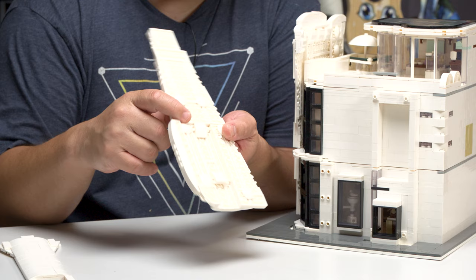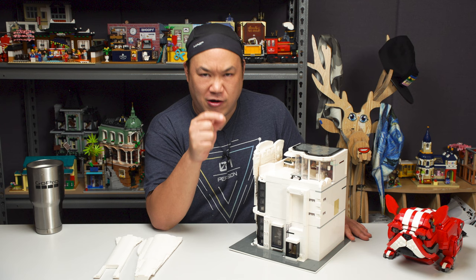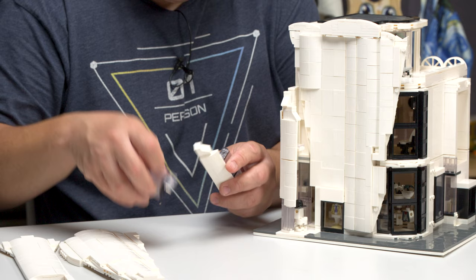I was like, oh, did I have any missing pieces? I think I had one deformed piece. It was like a coat rack that's supposed to be a little bit taller. It's smaller in the set, but you can't really tell. This piece does come off pretty easily. Let's pull this one off. There. Oh, look. See, that came off. That's why you gotta be careful.